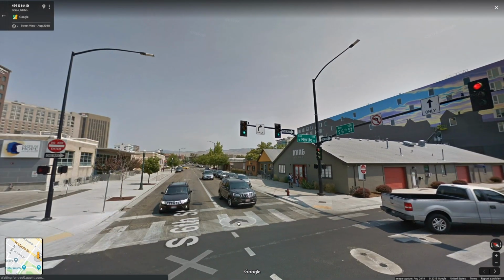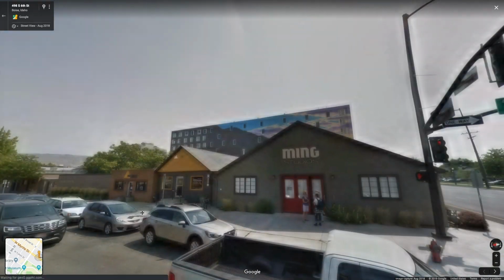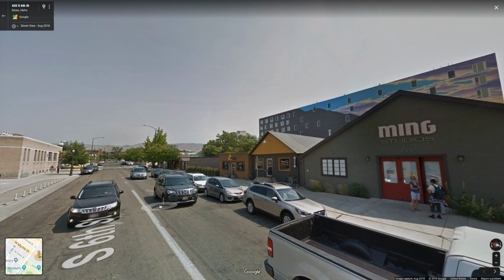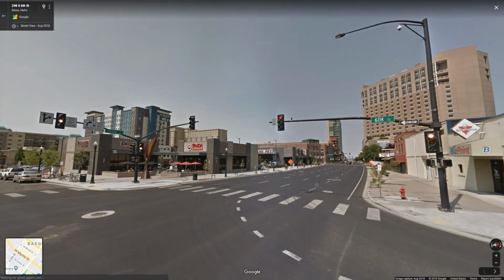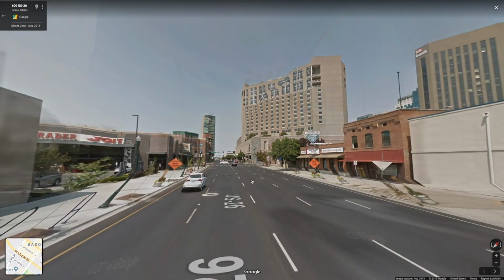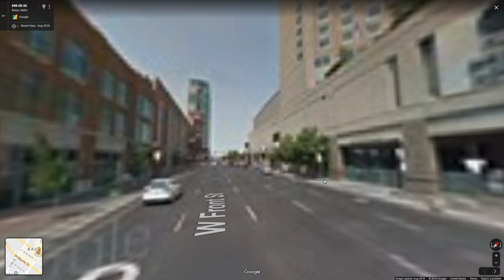Myrtle Street. I'm loving all these shops in here. The studio? I wonder what that is. Film studio, maybe? Possibly. Music? So here's a wider street. Panda Express, Trader Joe's. Okay. All places I've frequented many times.